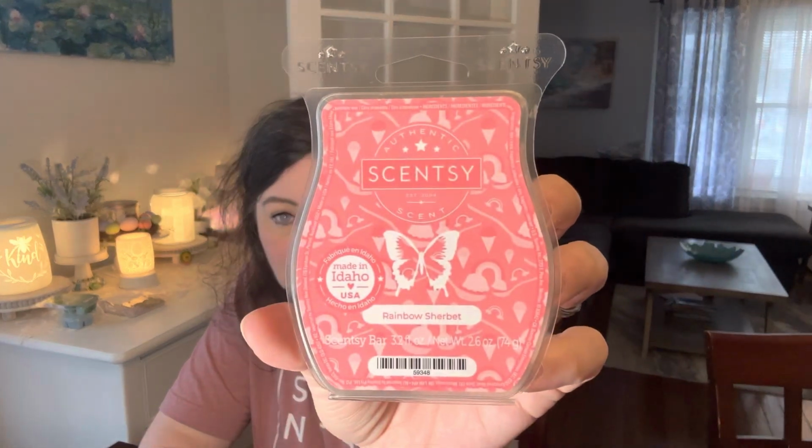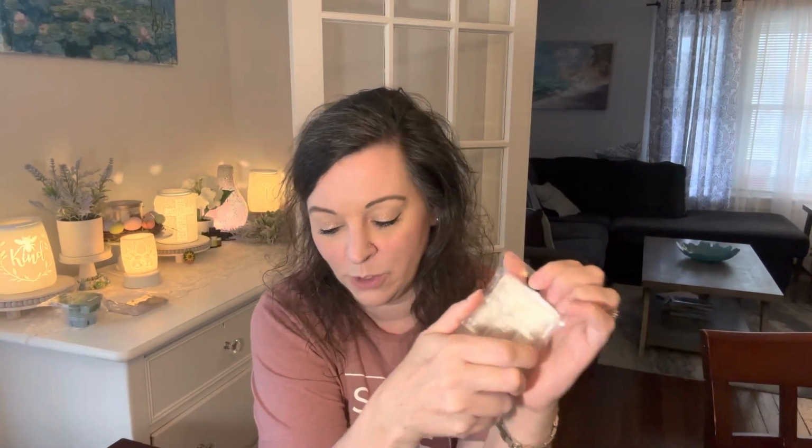And then the next one is melt a wax with Lucky, Gold, or Rainbow in the name. So I did Rainbow Sherbet. This was nice and strong. Dale, of course, was like, this is really good. I was like, it's Rainbow Sherbet.